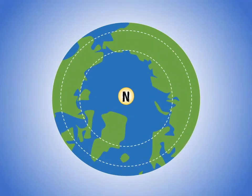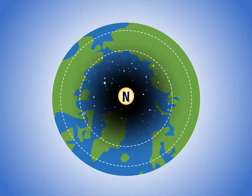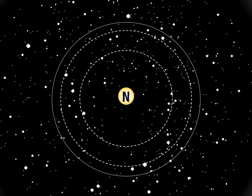We are in the northern hemisphere, and we can see just over half the sky. Almost directly above the North Pole sits one of the brightest stars in the sky, though not the brightest, known as the North Star, the Pole Star, Polaris. Its constant position means you can locate north using it.